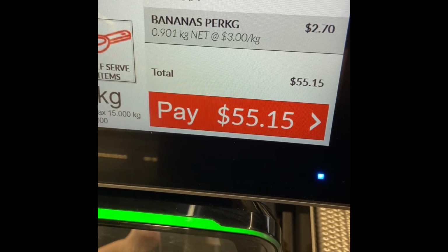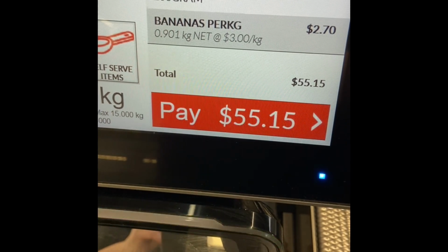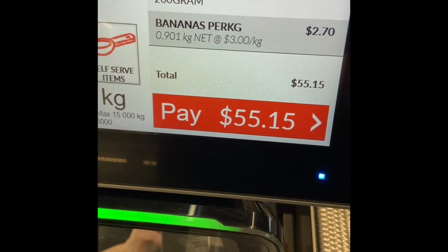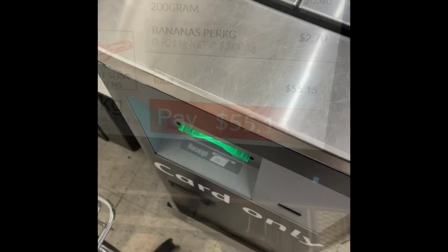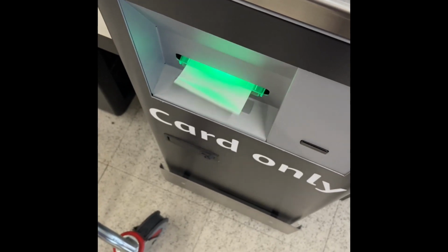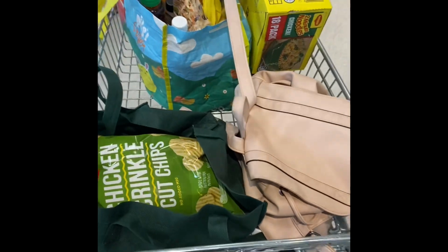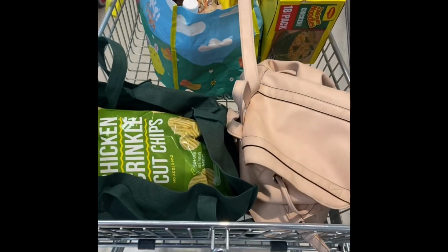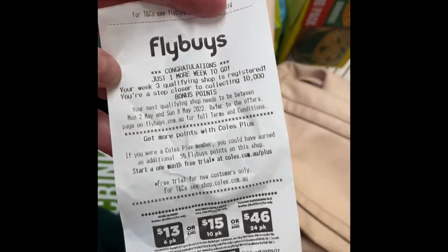I seriously thought about what I could maybe put back, but I thought, oh, I've already been in here for about an hour because I really was cross-checking and double-checking everything. So we're just gonna pay for it as it is. Yes, we've swiped our Flybuys card. I know a lot of people say, just don't do it, walk away, but I've paid for it, it's done, let's go. Week 3 is complete, let's go home.